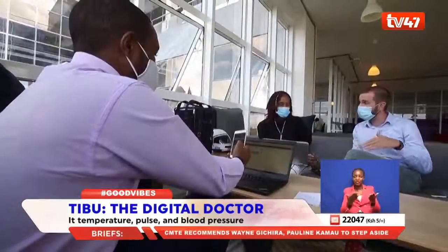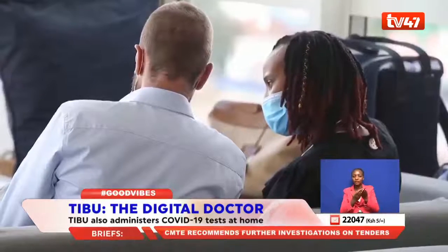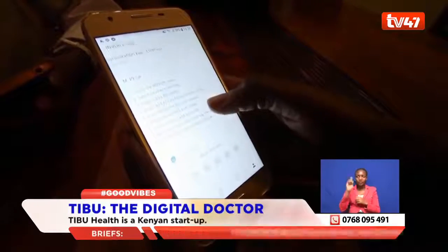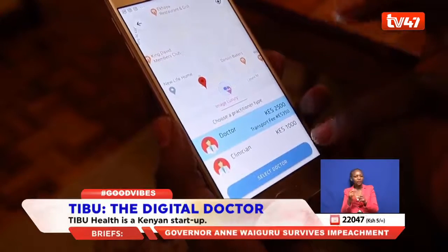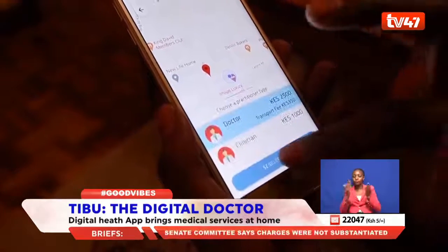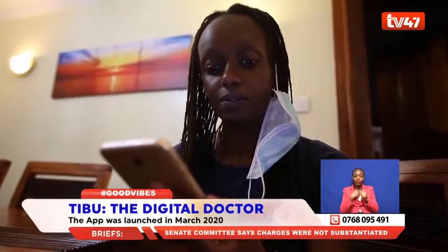There are US companies offering comparable services, like the Los Angeles-based Hill and New York-based Pager. But TIBU's price point stands at 1,000 Kenyan shillings for consultation, which is under $10. This means it is targeting Kenya's middle class with a view to expanding through Africa, where few such services exist at a scale. One challenge has been to create a digital system that safely stores patients' health records.